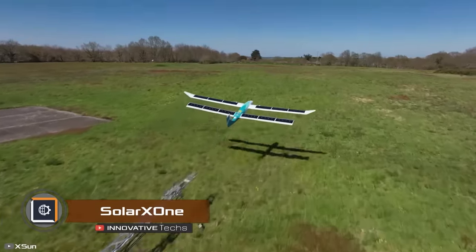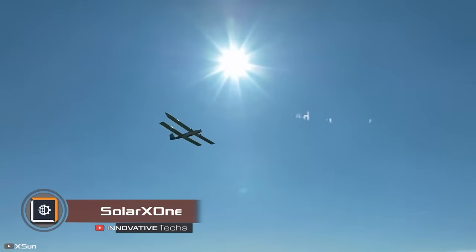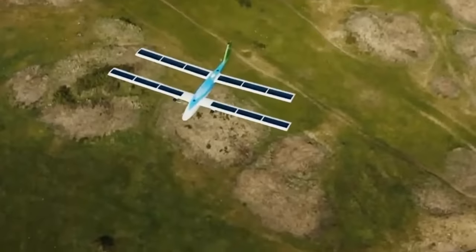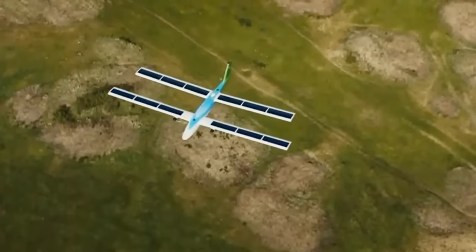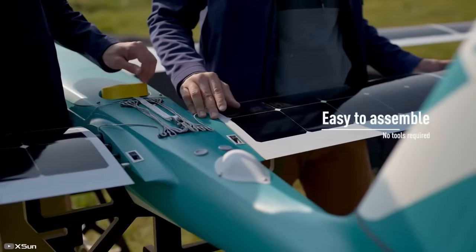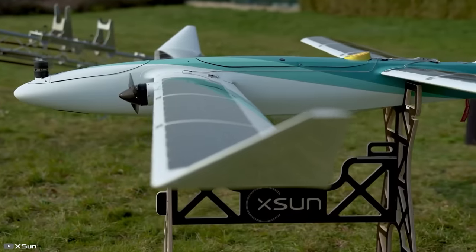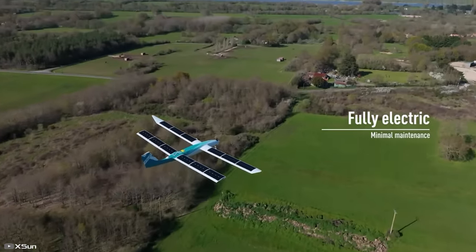Solar X1 from X-Sun is a unique autonomous UAV with a tandem wing that operates solely on solar energy. In appearance, the device resembles a dragonfly, and like the insect, has excellent aerodynamic characteristics. The main feature of the drone is the solar panels located all over the surface of the wings, which allow it to collect the most solar energy possible.